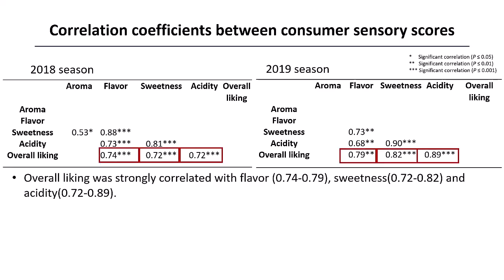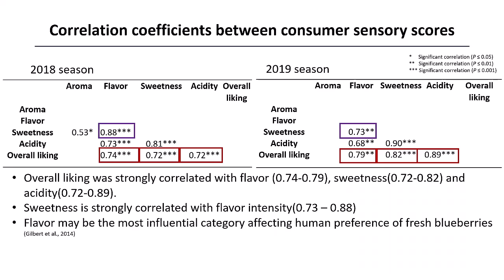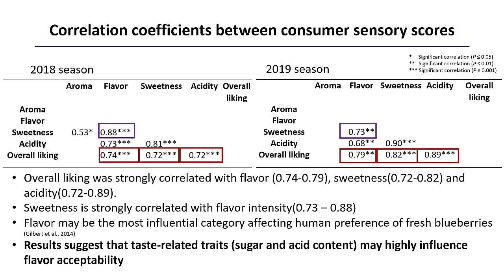And we found that overall liking was strongly related to flavor, sweetness, and acidity. Sweetness was strongly correlated or related to flavor. And flavor might be the most influential category in human preference for fresh blueberries. And our results suggest that these taste-related traits, sugar and acid content, may highly influence flavor acceptability, not just the flavor.